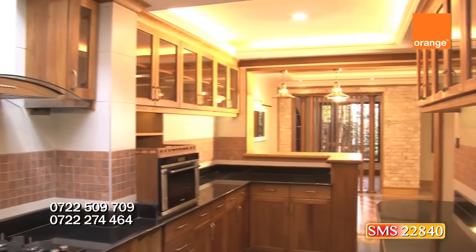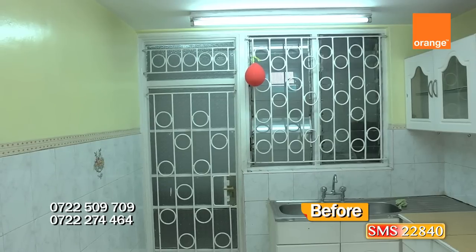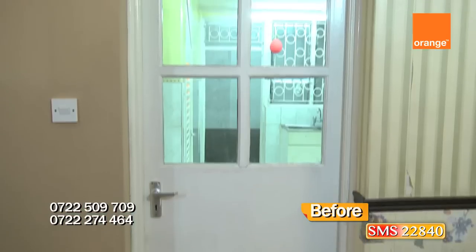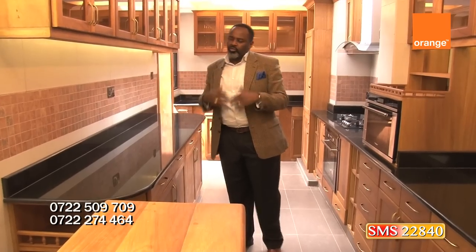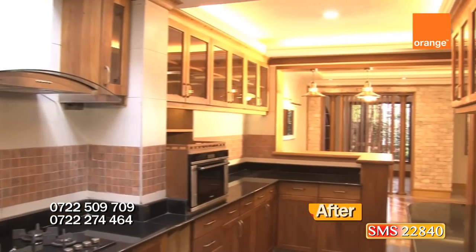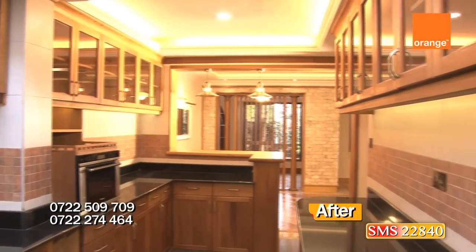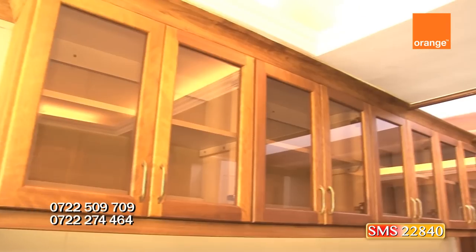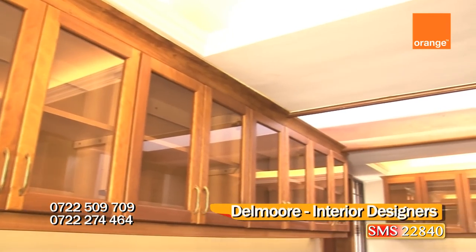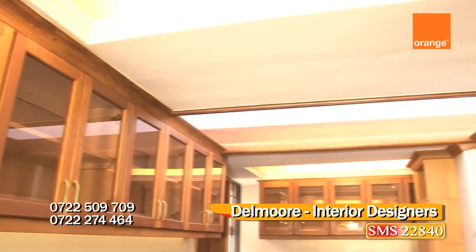What was initially there was the boring fluorescent lighting that you get in those old-time kitchens where you just have one tube that lights up the whole place. So we thought to ourselves, what would we do to create some bit of excitement where the lighting is concerned? So we have different lights that create different moods. Depending on how you light it up, you can have the snake light and the downlighters on their own.